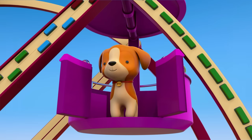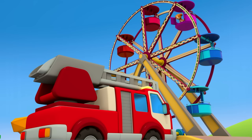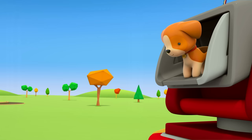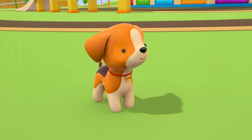And here's the puppy. It can't get down. The Ferris wheel is broken. The fire truck is raising its ladder. Jump on, puppy. You're safe now. You can have another go when they've repaired the Ferris wheel.